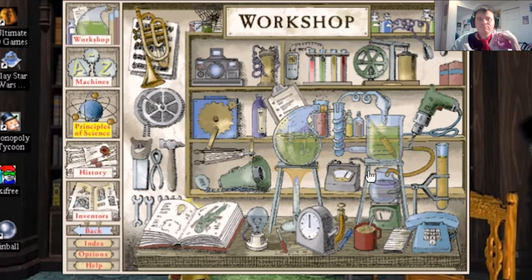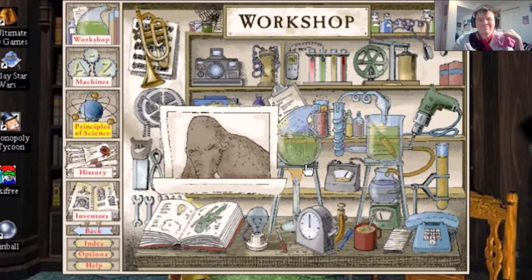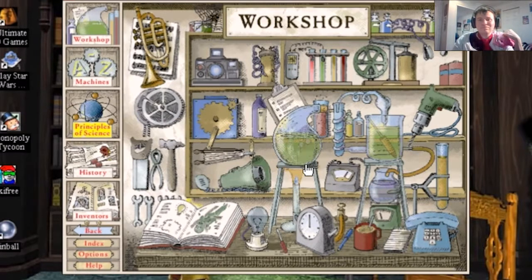Welcome to my workshop. As you can see, it contains a number of rather ingenious inventions. I've studied them all with the help of my loyal assistant, the great woolly mammoth. Hello. Everything is arranged on these shelves. I have hundreds of machines here, along with the scientific principles that underlie them, the history of their development, and the stories of their inventors. So be my guest. Click on the shelves and explore my collection for yourself.